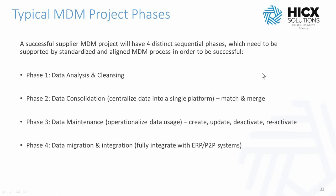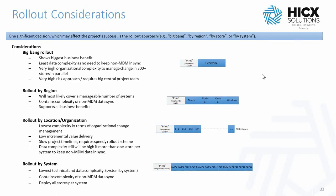And on that note, there are also rollout considerations which should be thought of. The way you balance how you're going to roll out is typically balancing technical complexity with organizational or change management complexity. For example, a big bang approach may have very low data and technical complexity, but will have very high organizational complexity. So most large organizations would rule that one out, because you need a massive project team to handle a huge change management effort as a big bang.